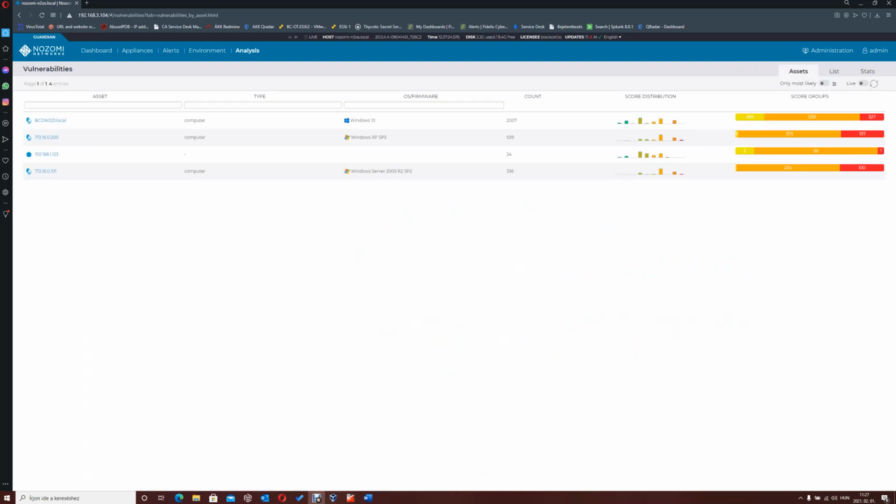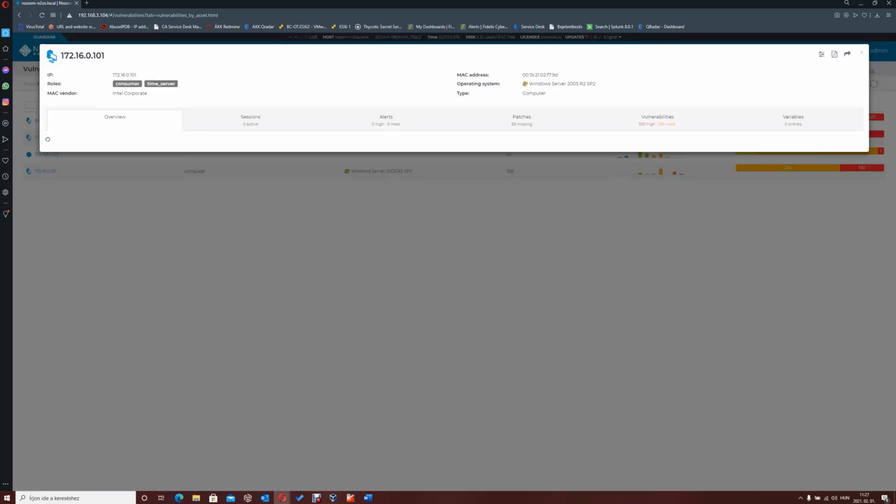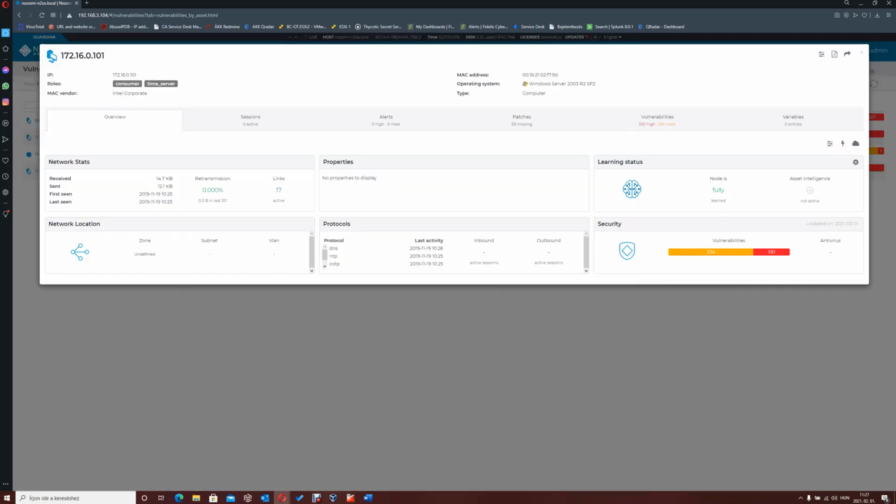And we have got to one of the most important parts of the Nozomi Guardian, which is the vulnerabilities section. As you can see, at the moment I have a ton of high-risk CVEs in most of the devices. For example, I have a Windows Server 2003 R2 SP2 on my network under this IP address. So I click on it and I want to check what the vulnerability is with this device. It will give us a very good overview of the situation we have.